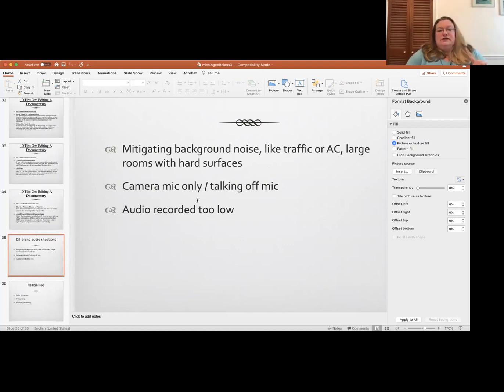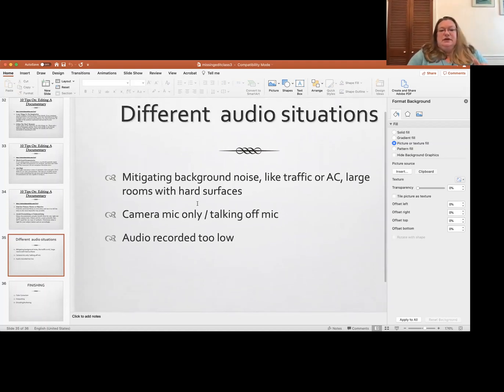So, different audio situations you might have to deal with. This is one of the big things you have to deal with in editing. Sometimes it's not great audio. It could be because the person was standing next to something really noisy. Maybe you thought you had plugged in an extra microphone and hadn't. Maybe you just ended up with the microphone off the camera. Maybe you just recorded it too low.